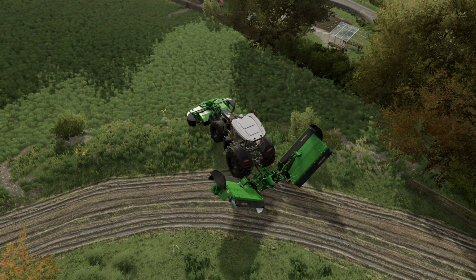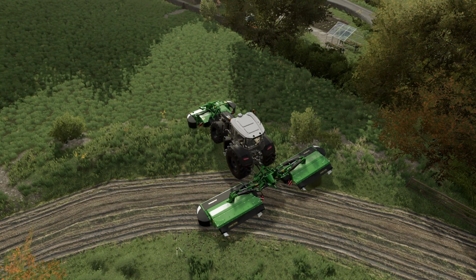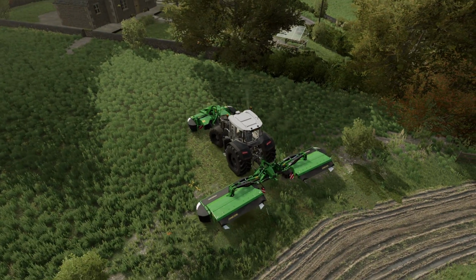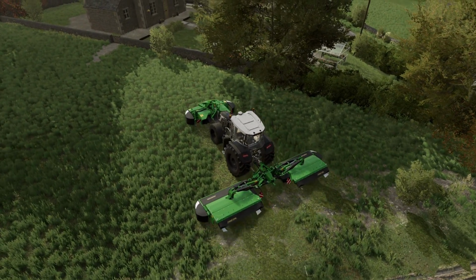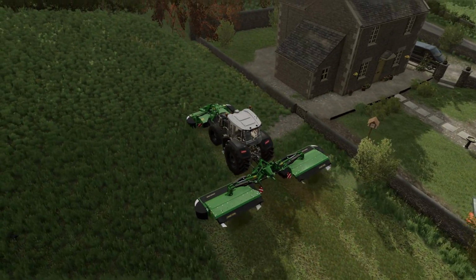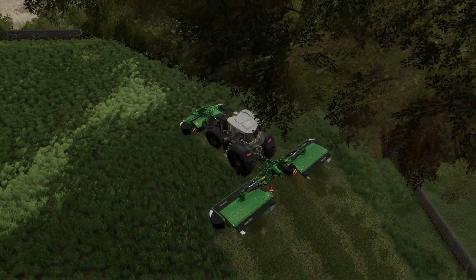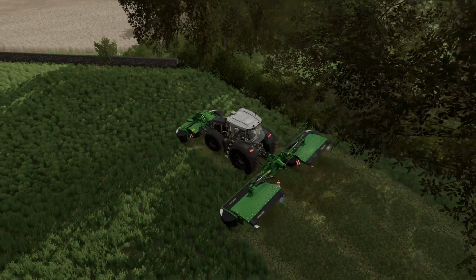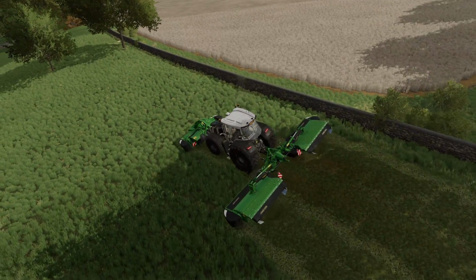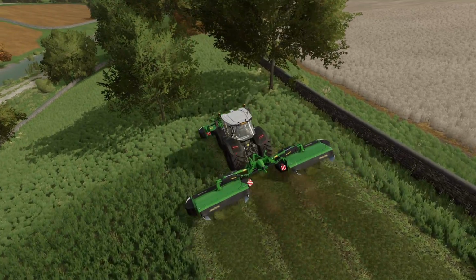So, let's see how they mow. Obviously now all of the weight is on the tractor and the rear 3-point link, so that has an impact on handling. But I am impressed how I managed. Okay, it wasn't easy, but we did just about sneak it through that gate.